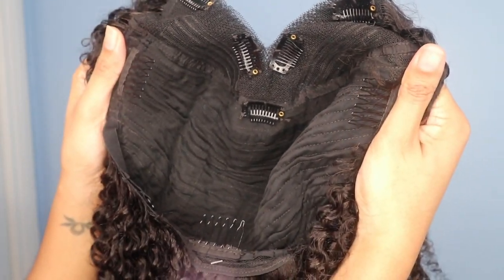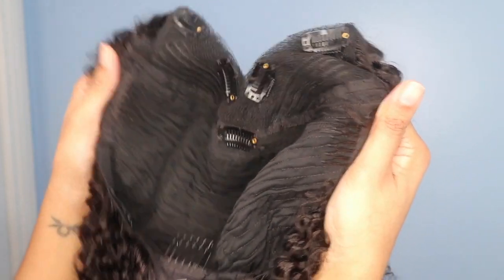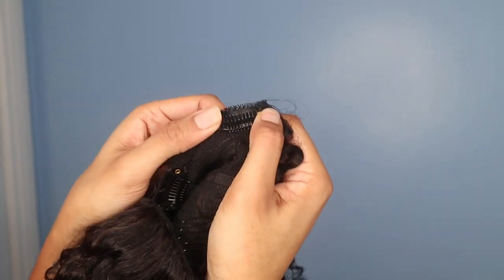This is how the inside looks. It does have the V part, and then it has a clip. I really love the fact that it had the clip in the middle as well. That was really nice, and this wig is super easy to work with.